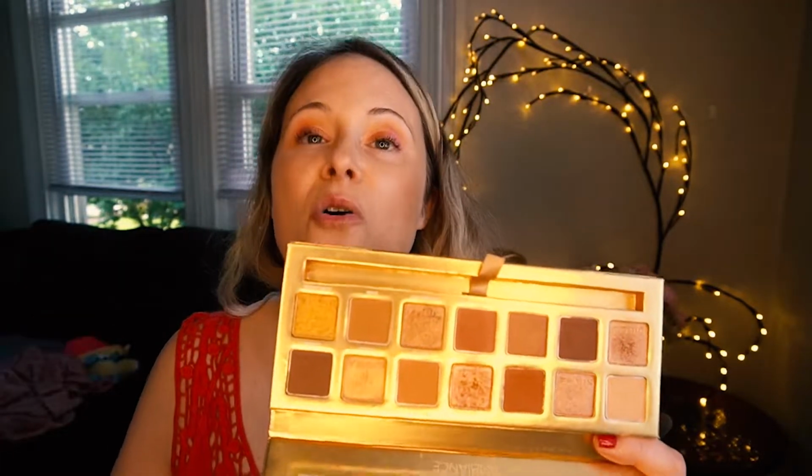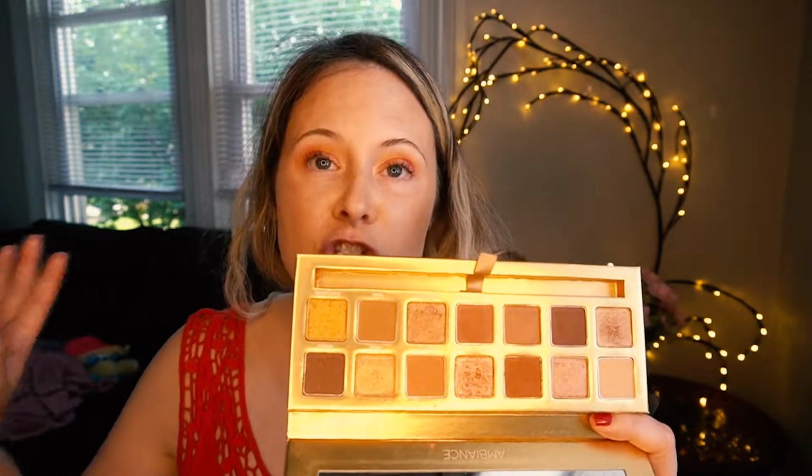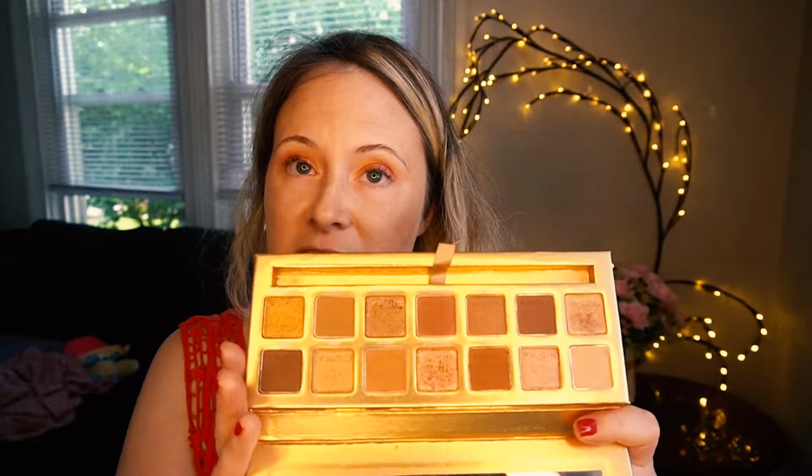Now, I've always liked Sigma. Sigma's one of my favorite brands, if not my favorite brand for eyeshadow palettes. But a lot of people used to find their palettes boring. They'd be like, Sigma, I don't know, whatever. But this palette changed a lot of people's minds when they dropped it, because it's a neutral palette, but it is so stunning. It is so beautiful, and for the summer it's absolutely gorgeous.